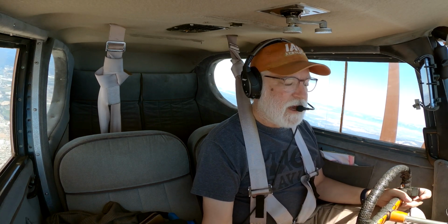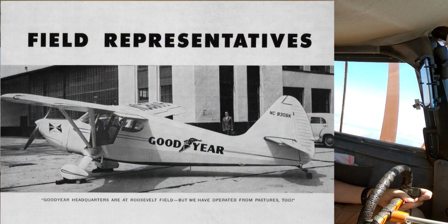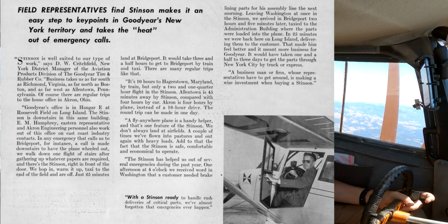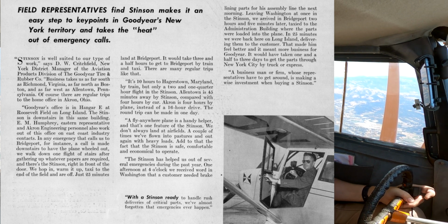I was able to get scans of all the pages, and I was able to put those scans onto the Stinson Club website when I was webmaster. And this aircraft was in it. As one of the businesses, Goodyear was profiled. And an old black and white photograph of this aircraft was included with that. So it was actually pretty cool to see that.